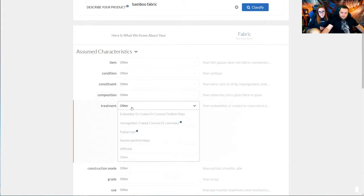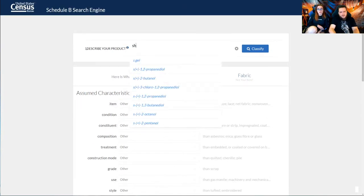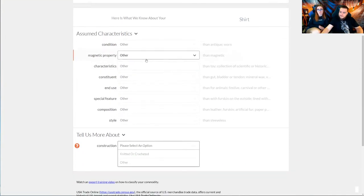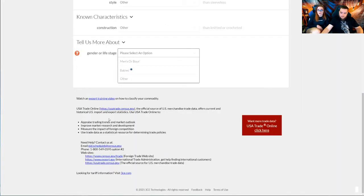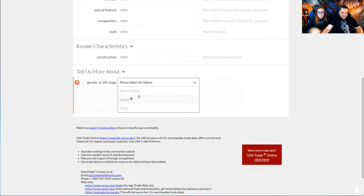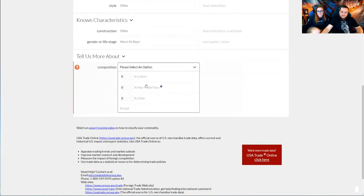Composition, other, treatment, other. You said it's clothing items, like bamboo clothing. If it's already made, like if it's a clothing item and you're not just selling the fabric, you'll need to search by the article, because it would be categorized as a garment and then you would fill it out as the material. I cannot wait till the SJW crowd destroys this, because your choices are men or boys, babies or other. I'm an other. You're an other. Let's go men or boys, and then here you go.